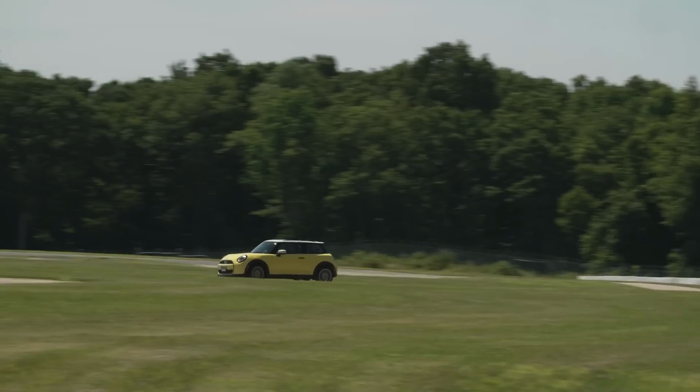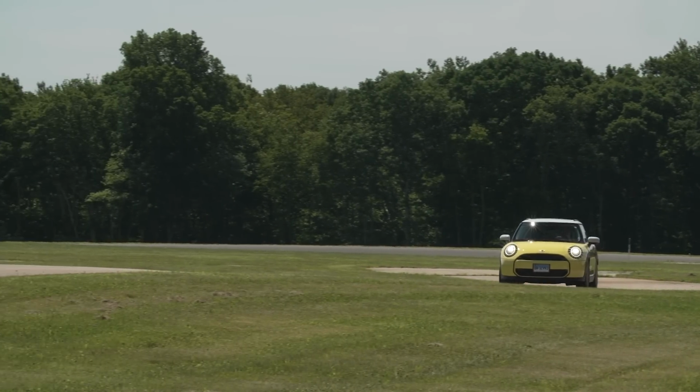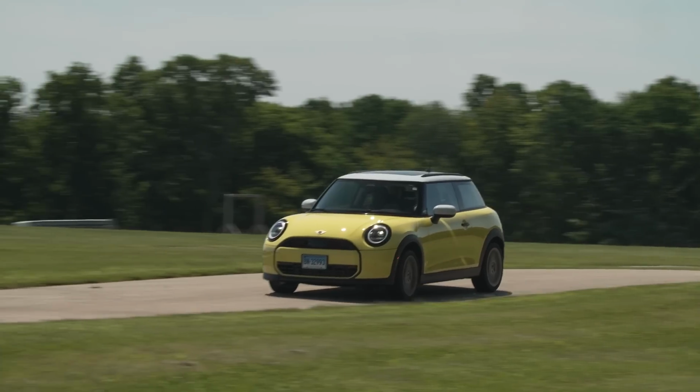It's basically like an auto, but there are no paddles. You can't hold a gear if you're in some tight corners and things like that. And it takes something away. It's just missing that little bit. That engagement. Exactly.